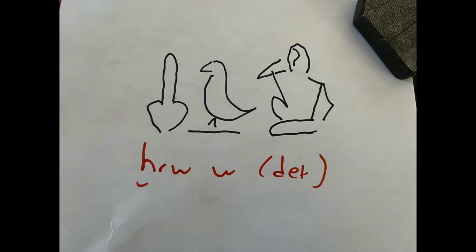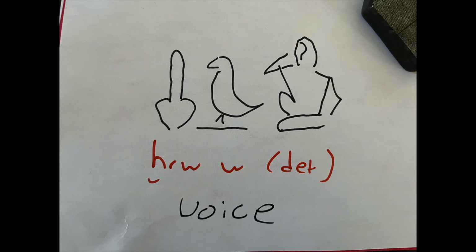that you express, as opposed to if the hand was outreached, it would be a man in his occupations. And we'll go over that when we clean up some determinative work after the trilaterals. So this is a very important word. It's the word for voice.